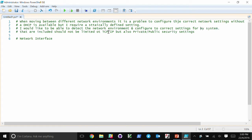What settings are we actually talking about? You want to configure your interface, so IP address, subnet mask, DNS, plus the public-private settings, right? Maybe proxy server. Do you need firewall settings? Yeah, maybe also a proxy setting. Is the IP address we want to have in the end in the scope of the DHCP server? So whether we are in scope or out of scope.